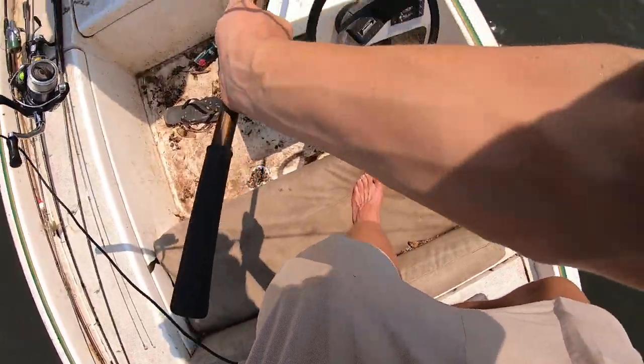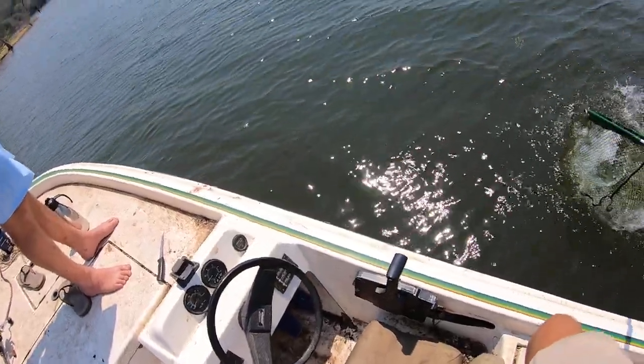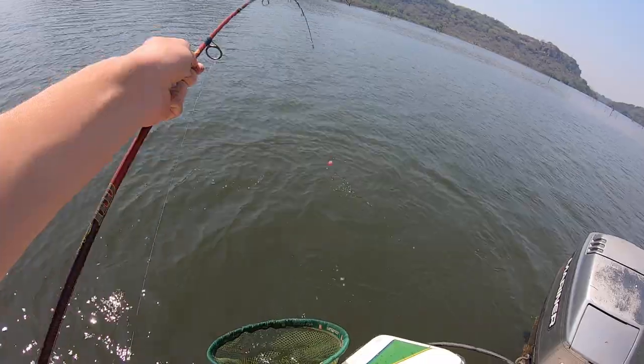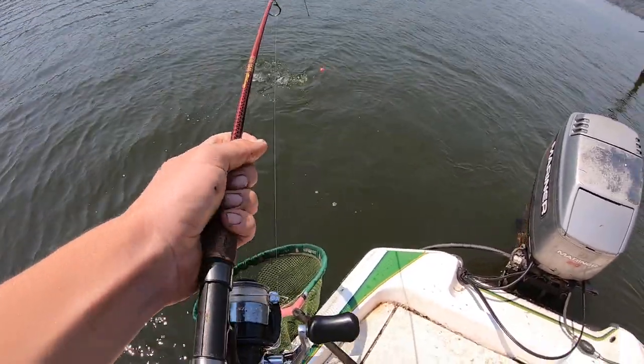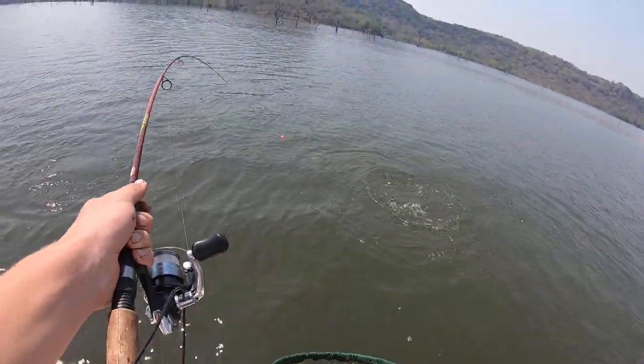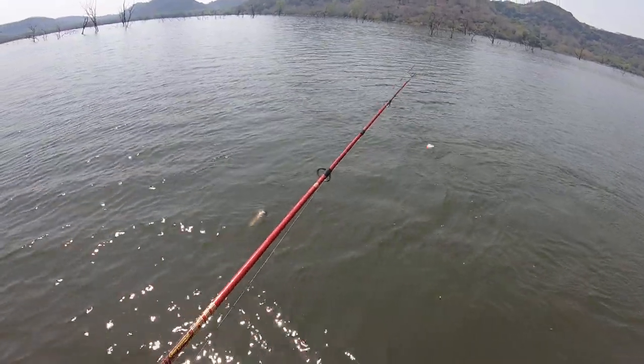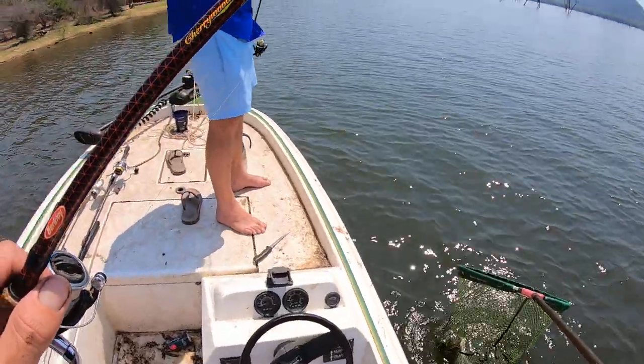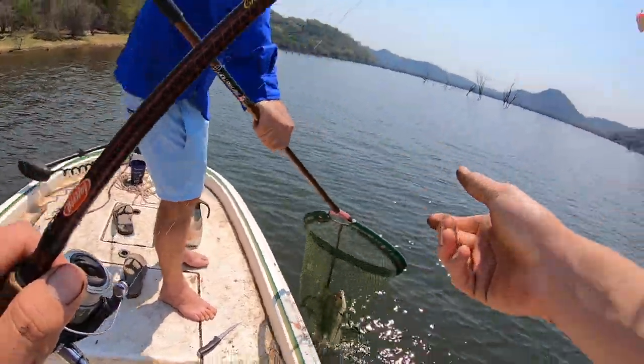For me, this is a serious porridge. Oh no, oh no. See, it was just tangled around the fin, and now, oh, it wants to fight. Shoot. And I was supposed to keep that one. Thank you.